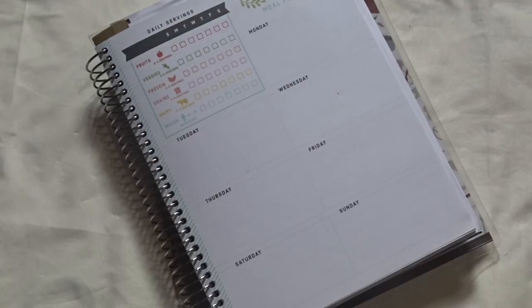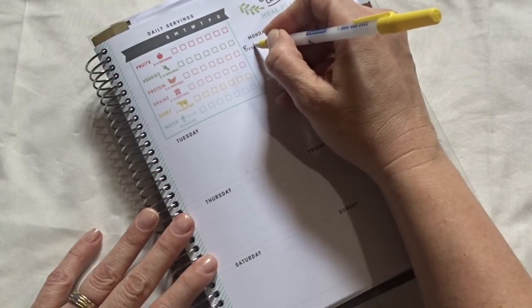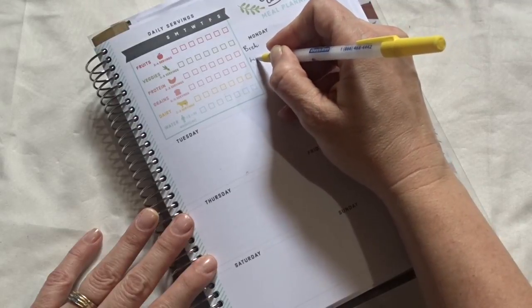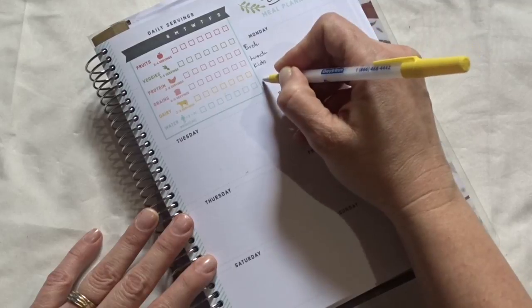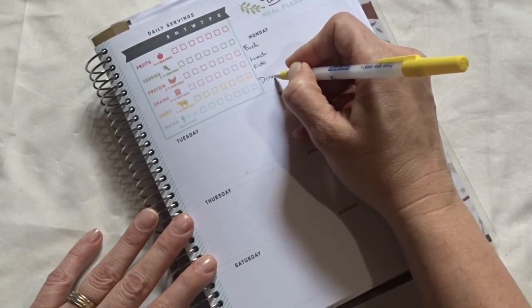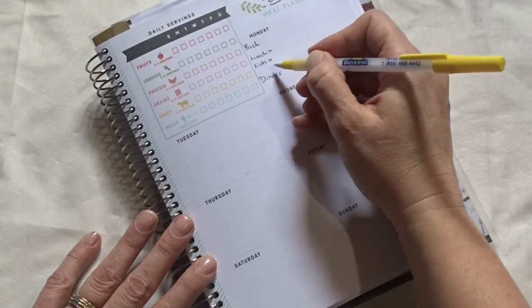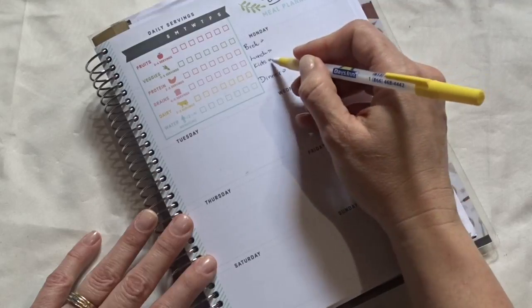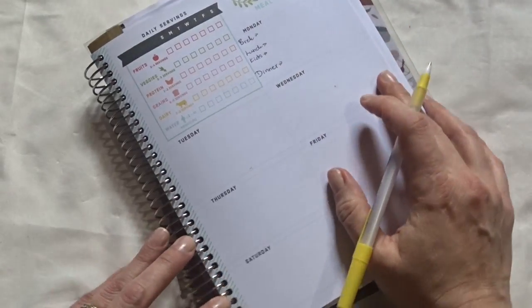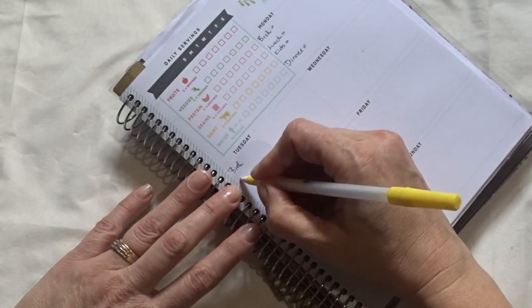Okay, so first what I do is I write down breakfast, lunch, kids, and dinner. Now, what I mean by kids, that will be my own children, what they'll take for lunch to school. So I'm gonna fill this up.